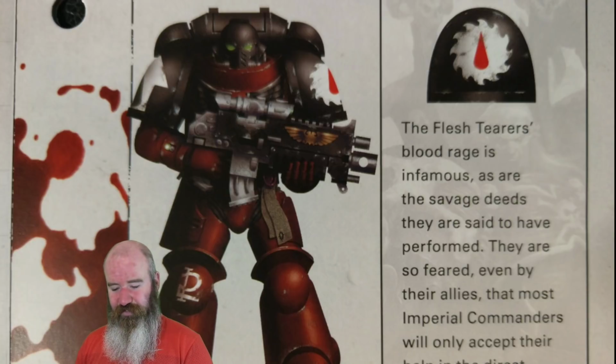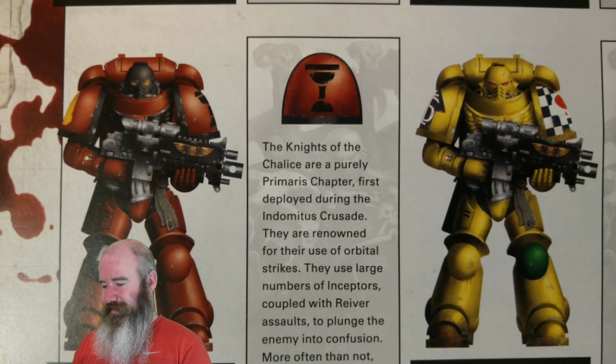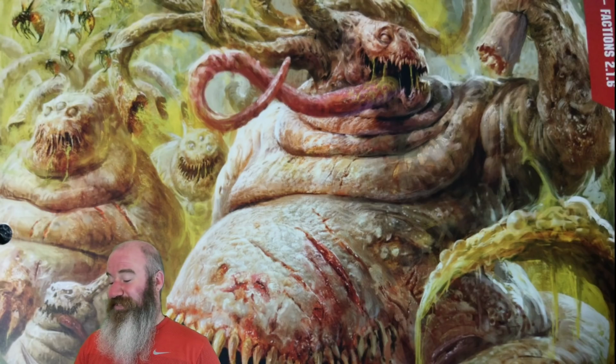And then another notable one to pick out is the Primaris chapter, the Knights of the Chalice. So they're a new chapter that have come into force in the Indomitus Crusade. They were first deployed in the Indomitus Crusade, so when Roboute Guilliman was first reawoken. It talks more about that in this issue as well. Next page though, we've got the Beasts of Nergal.